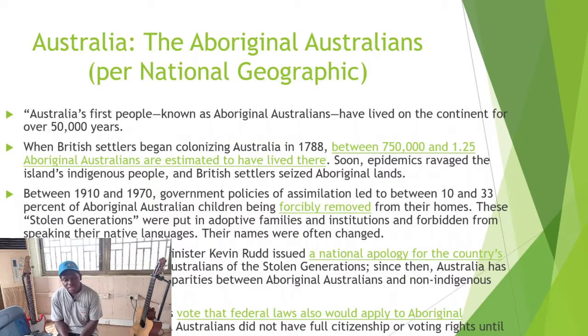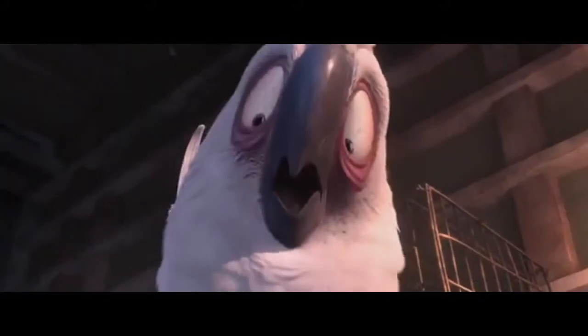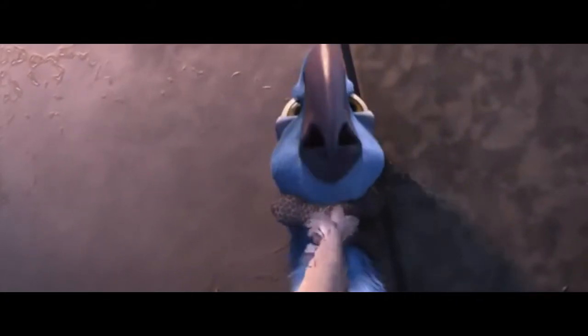Only in 1967 did Australians vote that federal laws would apply to Aboriginal Australians. Most Aboriginal Australians did not have full citizenship or voting rights until 1965. So imagine you live on the land, other people come, live on it, create a country and tell you, hey, you're not part of it, but you live here, so you're second class, deal with it. Not fantastic. Not cool, man.